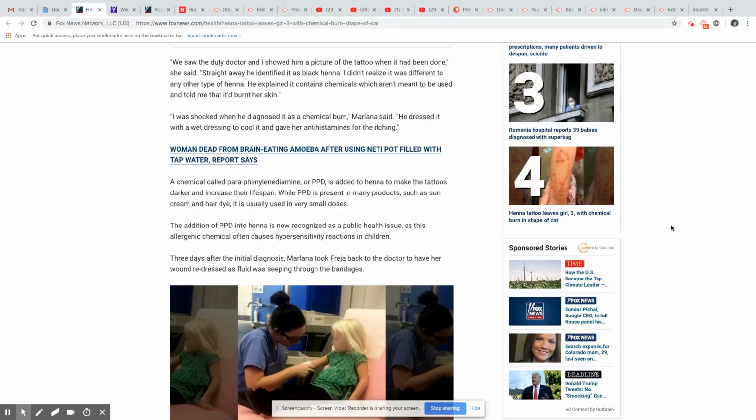All right. So it's a chemical burn from the PPD that's added to henna to make the tattoos darker and increase their lifespan. While PPD is present in many products, such as sun cream, they call it sun cream over in the UK, but it's actually sunscreen to us, and hair dye, it is usually used in very small doses.